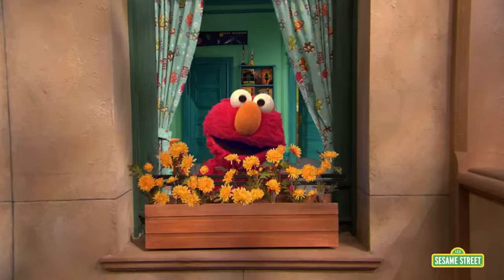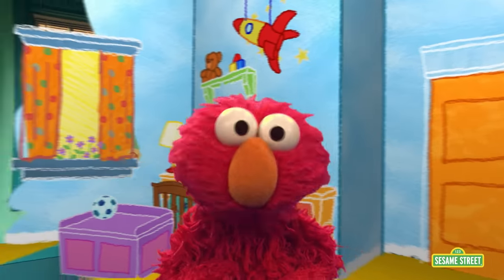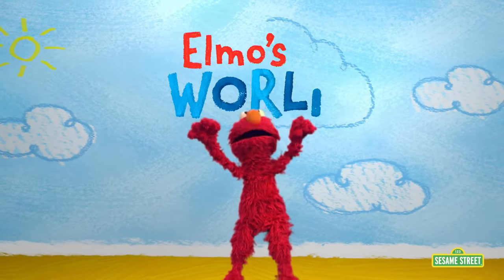La la la la, la la la la, la la la la la la la la. Elmo's full of wonder, wonder what he will discover in Elmo's wonderful world.